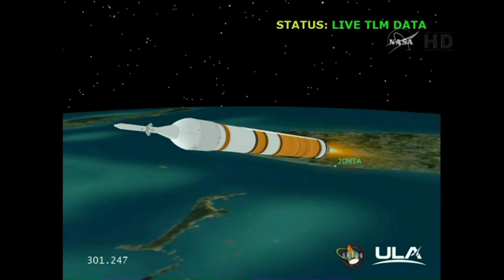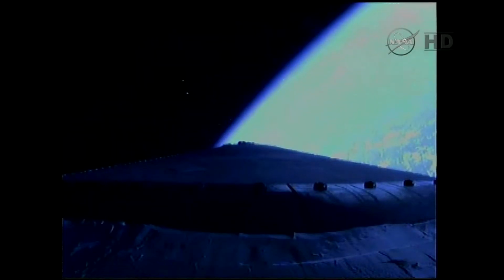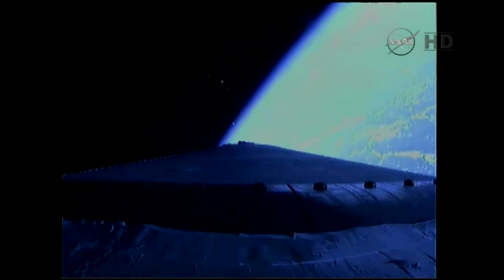Standing by to go to the partial thrust command. That partial thrust command about 15 seconds from now. Good engine control. Five minutes, 20 seconds in. And we have partial thrust command in the core. Core chamber pressure beginning to go down, as expected. Standing by for MECO.